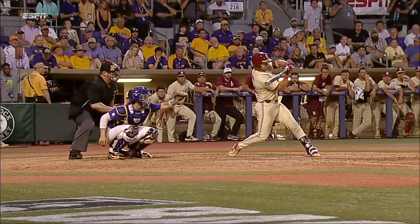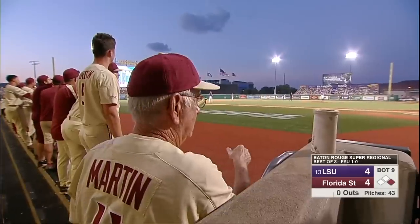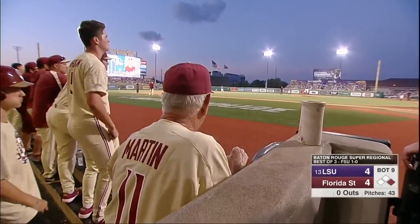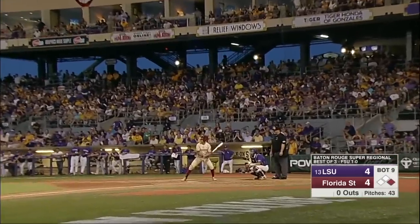We're both looking in the dugout right now to see if Mike Martin goes with a pinch runner or not. You have a catcher that's been calling a very good game back there. That energy that he's had behind the plate, Mike Martin is going to go with it. Now he's going to ask Becker, who attempted the bunt earlier in the game and was unsuccessful, to do so.